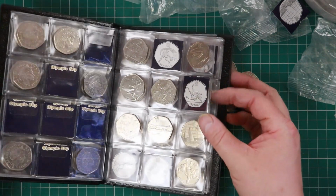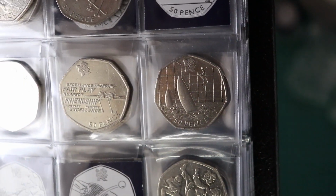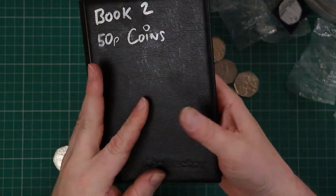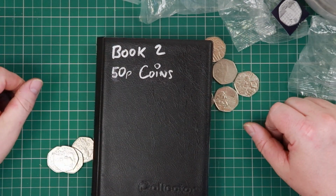There we go, another Olympic goes in the book. Whoop, whoop. Bit of sailing. Oh, judo. Gotta find that judo. Well, there you go. Done. Another hunt finished, over and done with.